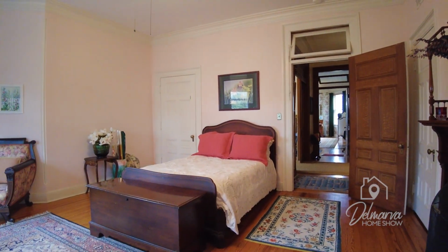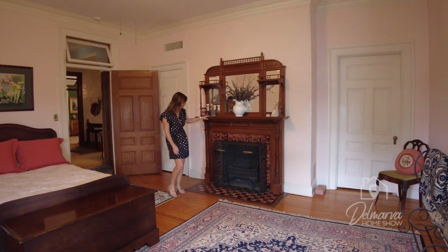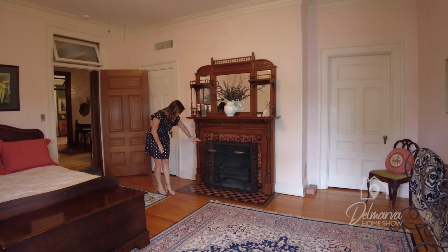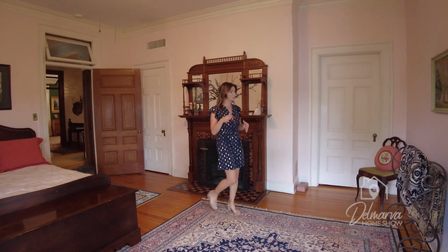So each of the bedrooms connect to that room. Got a great size bed off the wall. Another really fun fireplace. I love the leaves that are in this one and the plums and the pinks that are playing well. They called this the pink room when the homeowner was walking us through it.